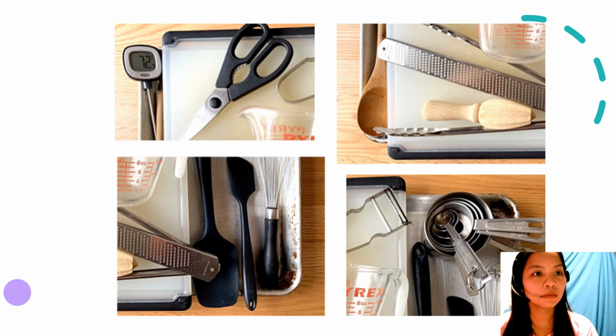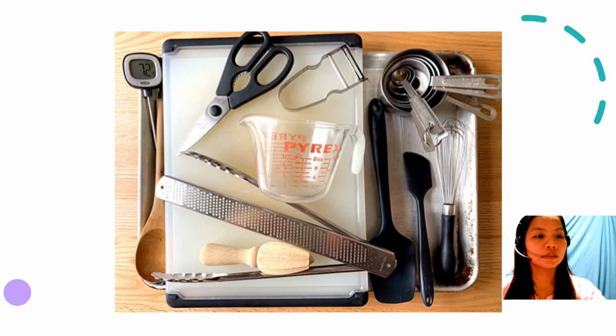Now, let us solve this puzzle. What do you think it is? Take a look deeply at the pictures. Write down all the things that you see in the picture. Are they related to each other? Correct. They are the common tools found in the kitchen.